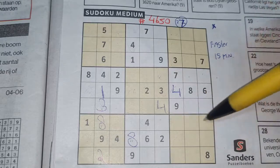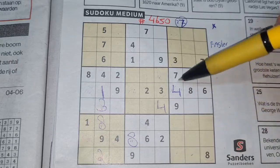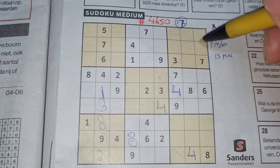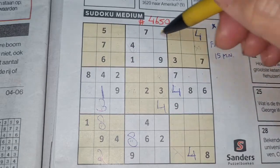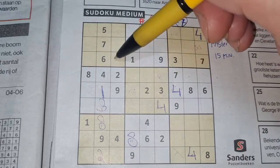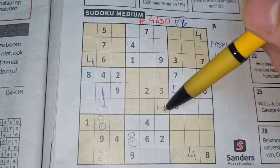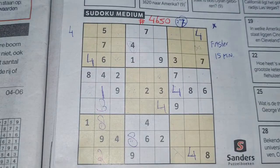4 in this row, 4 in the row below. So last row, the only 2 places left for the 4 are here or there. We see here a 4 in this column, so no 4 there, 4 should be here. 4 in this column, 4 in the column next. So last column, the only 2 places left for the 4 are here or there. We see that 4, no 4 there, 4 should be here. 4 in the first row, 4 in the second row. So the third row, the only 2 places left for the 4 are here or there. We see that 4, no 4 there, 4 should be here. And all the 4s are used, I can see.